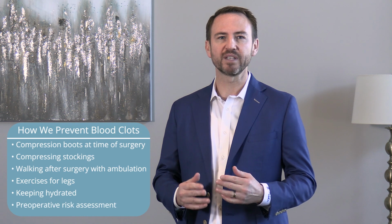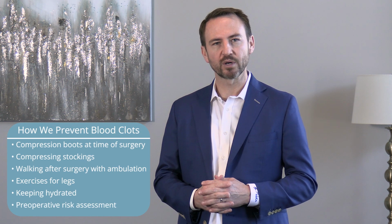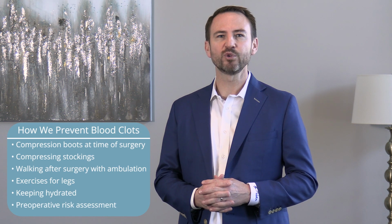Also, preoperatively, we look at you as an individual and run a risk assessment. This is helpful to assess your risks, but there's no foolproof method to predict who is going to get a clot. Based on your unique risk, we determine your need for postoperative blood thinners, and if so, how long you need these?